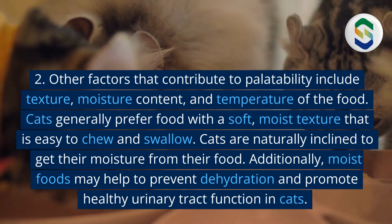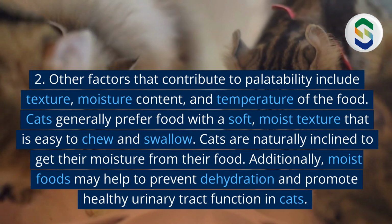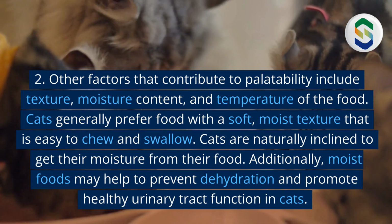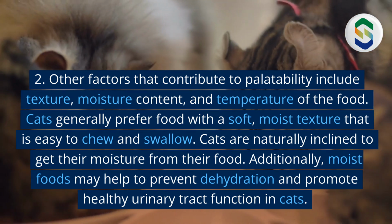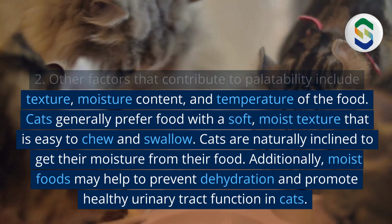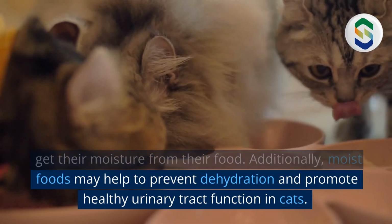2. Other factors that contribute to palatability include texture, moisture content, and temperature of the food. Cats generally prefer food with a soft, moist texture that is easy to chew and swallow. Cats are naturally inclined to get their moisture from their food. Additionally, moist foods may help to prevent dehydration and promote healthy urinary tract function in cats.